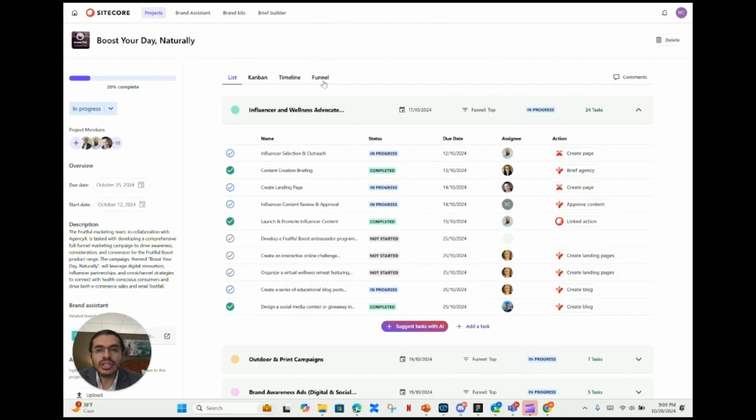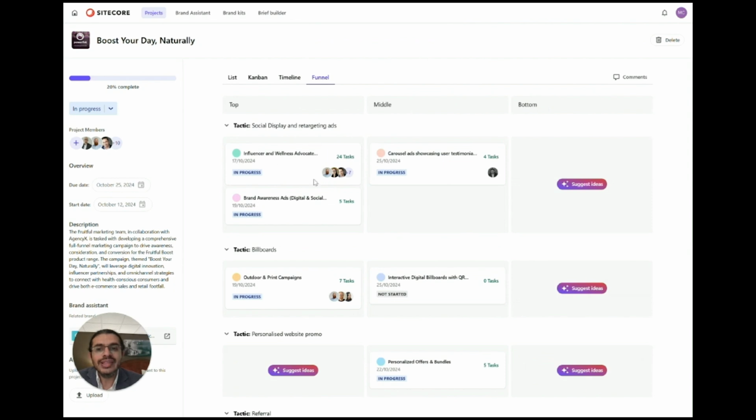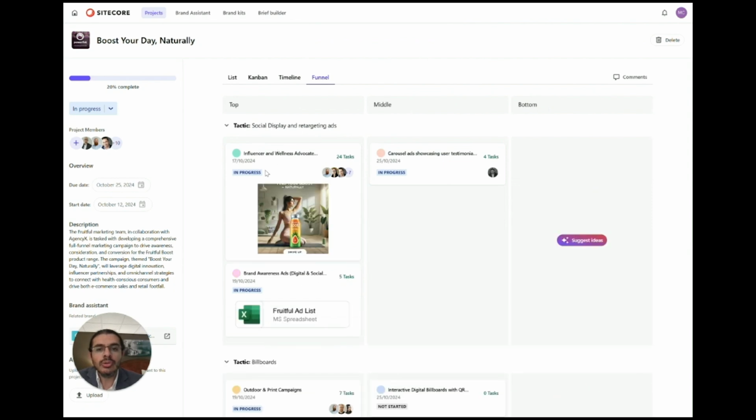So back to my project, I'll go to the funnel view where I can see my different top of funnel, middle of funnel, and bottom funnel. I see here that I already have in my social display and retargeting ads an influencer and wellness advocate collaboration, and I have a great picture here. I have my brand awareness ads. I also have in the middle of funnel a carousel ad, but my bottom of funnel is missing something.